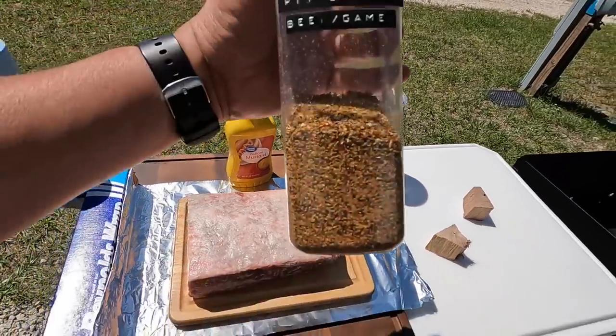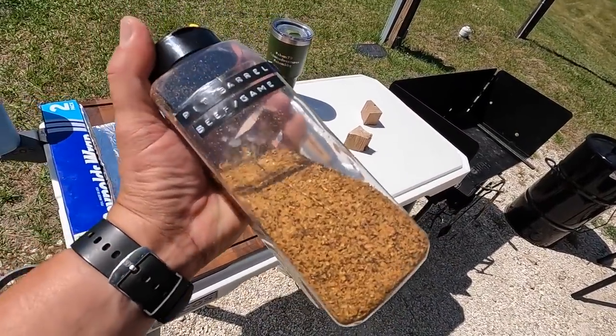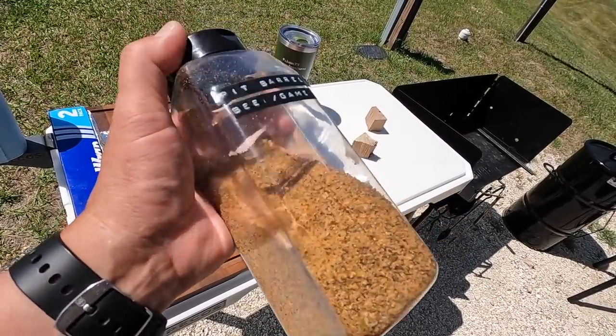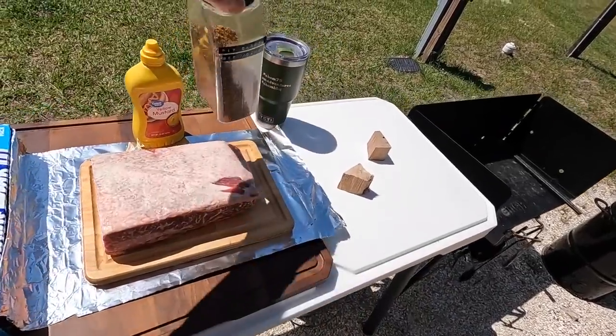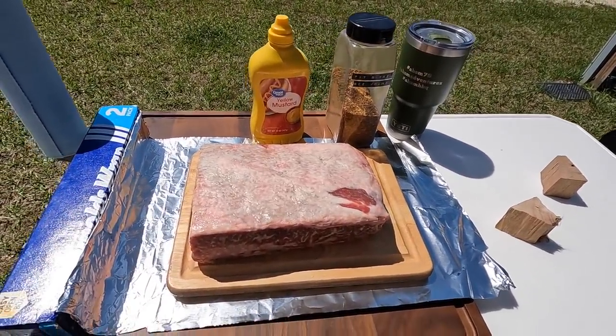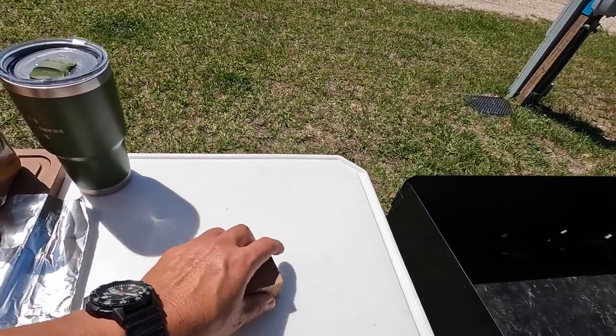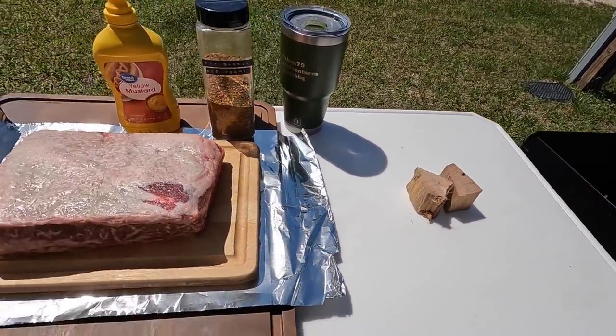And then I really like the Pit Barrel Beef and Game Rub. That's what I've been using. I think it's just an excellent rub. They got a lot of really good herbs in there that you like on beef. So that's what we're gonna do. And then we'll set it on the pit. I got a couple pieces of pecan wood that I cut from the house. That'll help provide some extra smoke there.